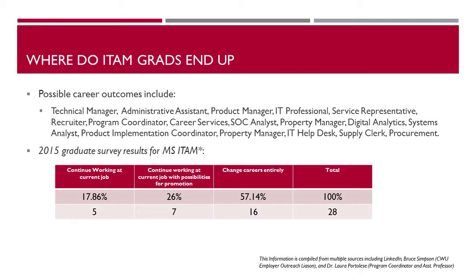Now, there's only been 1 year so far in the program of collected survey information because the program started up last year. So they were able to share some of that information with us here. And we found it pretty interesting that over half of people that were in the program used their degree to completely change careers, as well as a pretty large percentage that was using this degree for the opportunity to get promotion within your current organization or with your current employer.